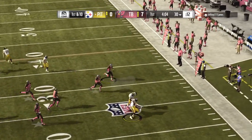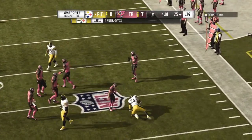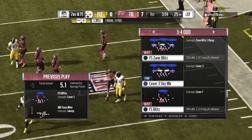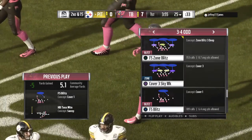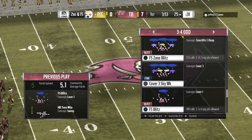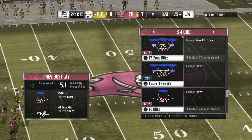Here's the first carry for Le'Veon Bell. And he's going to lose yardage and be backed up to the 25. It's a loss of 5 there, bringing up 2nd. Nice play right there to stop him behind the line, but I want to see how this defense continues to play him here in the first half.